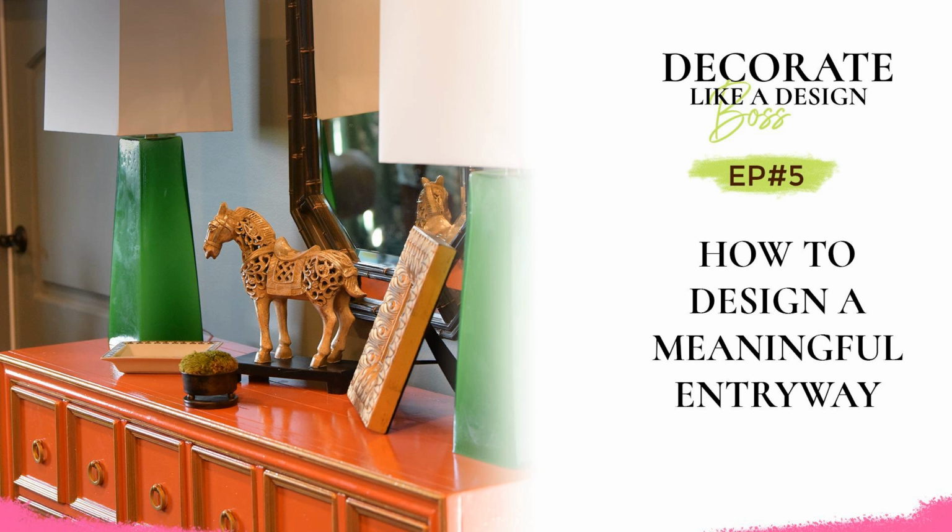You're listening to the Decorate Like a Design Boss podcast, and this is episode 5. Today, we'll be talking about creating a meaningful entryway. I'm not talking about just a random pretty entryway, but instead, one that sets your heart on fire and one that gets you excited when you walk in your door.